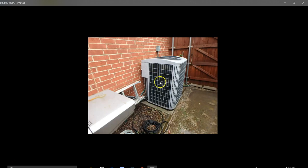This is your condenser here. They've got it really close to the veneer here, so it's not getting good airflow. I don't remember the code off the top of my head. I'm going to have to check on this, but I believe there's a code that states how close this condenser can be to the wall. I'll find that out tonight though, for sure.